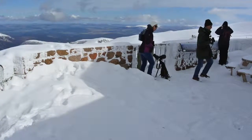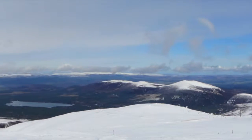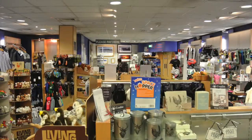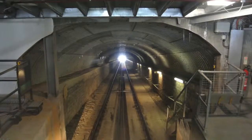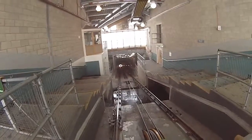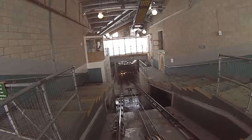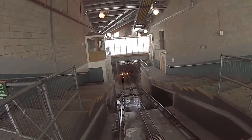There it is. There were some people up looking for the ptarmigans themselves, birds which actually turn white in winter, so they become very well camouflaged against the snow. The view is just spectacular. There's a shop down below, and there's also a museum, so everything pretty much ready to go. And you can listen to the downward journey. This is the train coming up for us to board, and I'll leave you there.